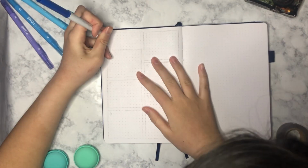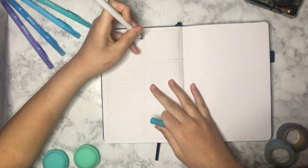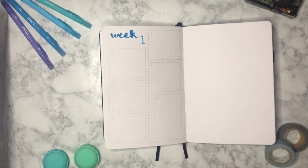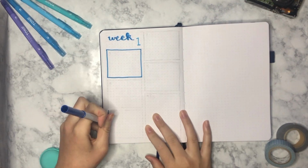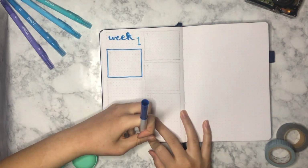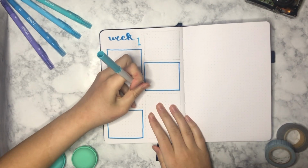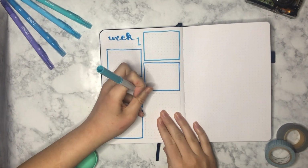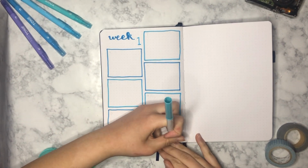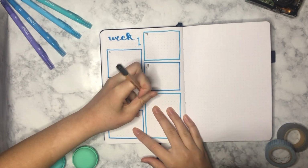Wow, so we're actually on to my weekly spread now. This went by so fast, but also I did a lot in this video. I wanted to make my weekly spread on one page this week. So I just made boxes, and they're each going to serve as a day of the week. I did 6 of them, and the large one is for the weekend. I put week 1 at the top left, and I'm just labeling.